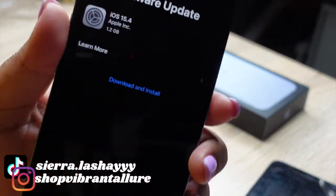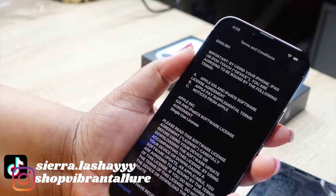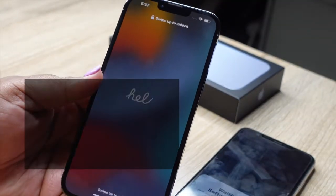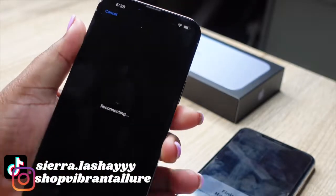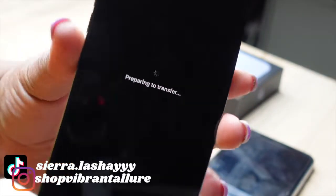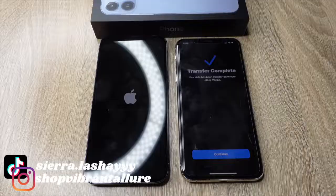So I'm gonna go ahead and have it updated to the latest iOS. And then I'll get back with y'all once the screen changes. One eternity later. So the phone is finished setting up. And now it's gonna reconnect. Hopefully, the update is finished because it took over an hour. And now it is preparing to transfer. Now we're officially at the stage where it tells me how many hours. It told me like 25 minutes at the very beginning, but we'll see how long it is.